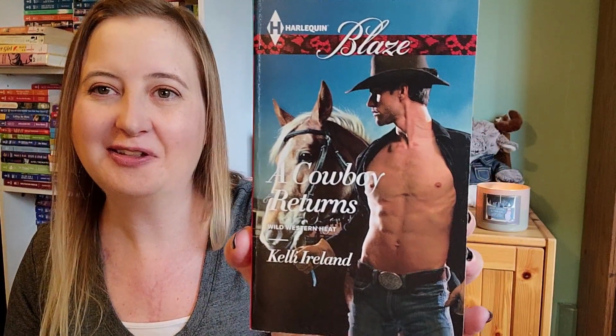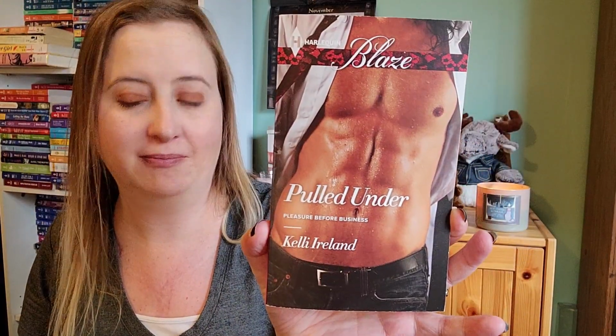A Cowboy Returns by Kelly Ireland. Wild Western Heat. Gorgeous, gorgeous. This one, I mean, stock photo as far as I'm concerned. Pulled Under, part of the Pleasure Before Business series by Kelly Ireland. There we go. I'm the first one to say these books are great, you should read them, but even I would be like, at work, no, I'll be reading this one on my Kindle, thank you very much. Not that there's a problem with the cover, but you know what I mean.